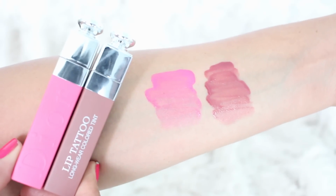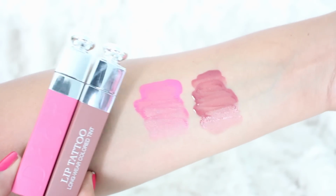Moving on to something a little more high-end. These are from Dior. They are the Lip Tattoo Longwear Colored Tints, and I was so excited about these because I really love a lot of the makeup that Dior does, especially lip products. I know it's incredibly luxurious, but you're paying for that luxury, and a lot of the time you actually do see that reflected in the quality of the product. Unfortunately, kind of not the case with these.